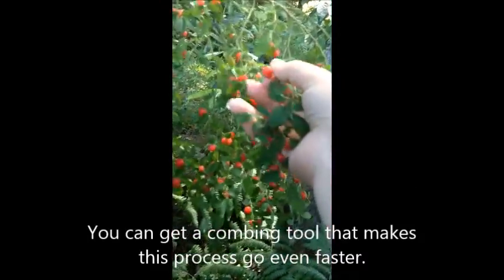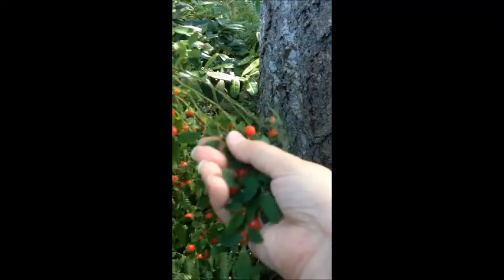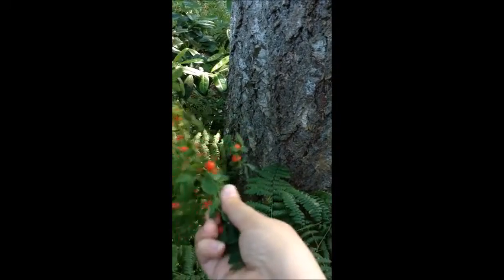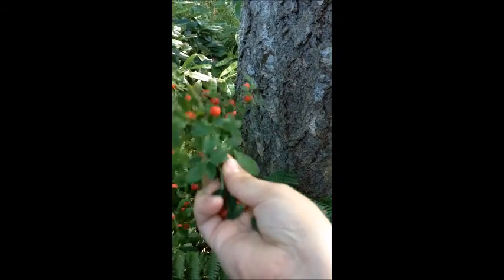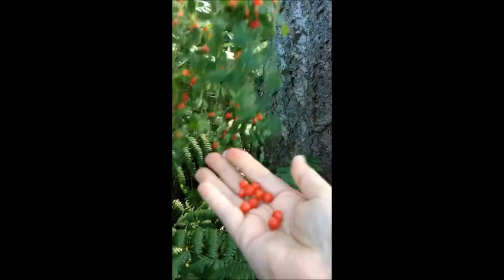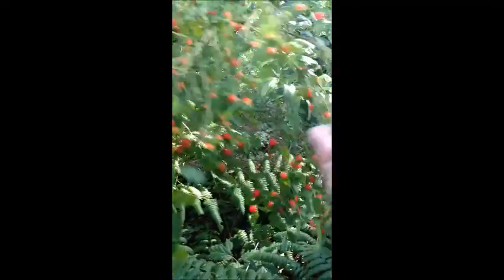And picking them when you've got this many is really easy, even though they're really tiny, and if you tried to pick them individually it would be really time consuming. But if you hold the branch and then just kind of roll your hand down, this is a bit harder with one hand holding the camera, you end up with a handful. Oops.